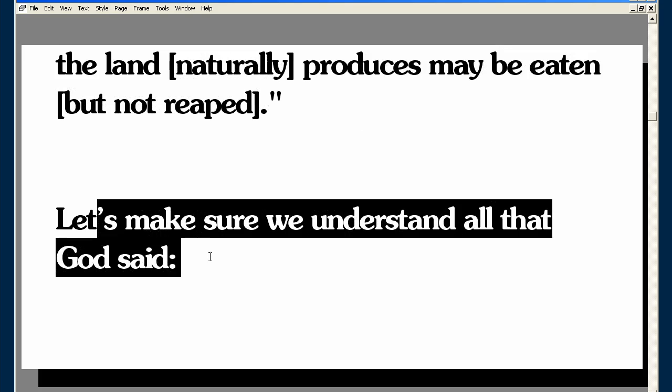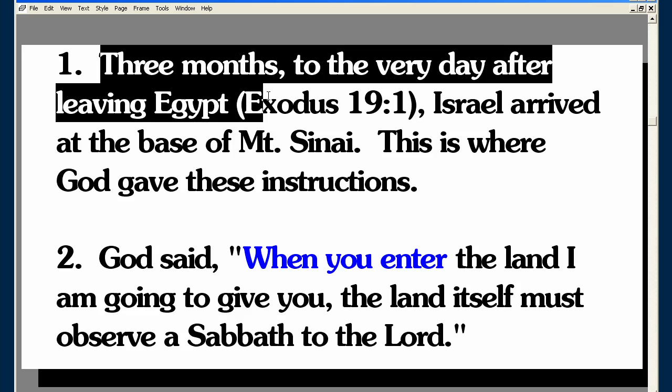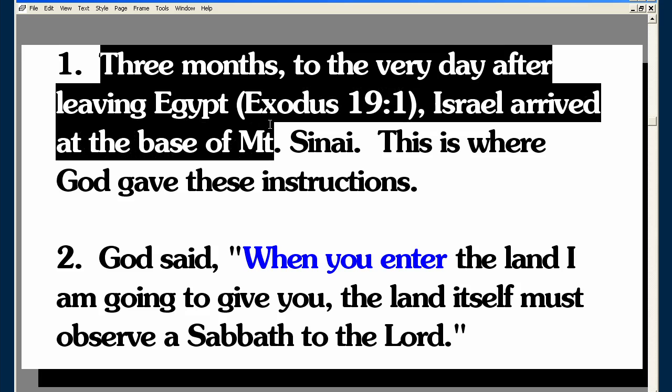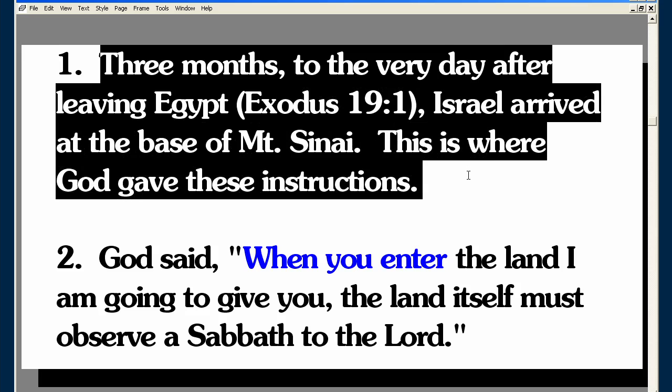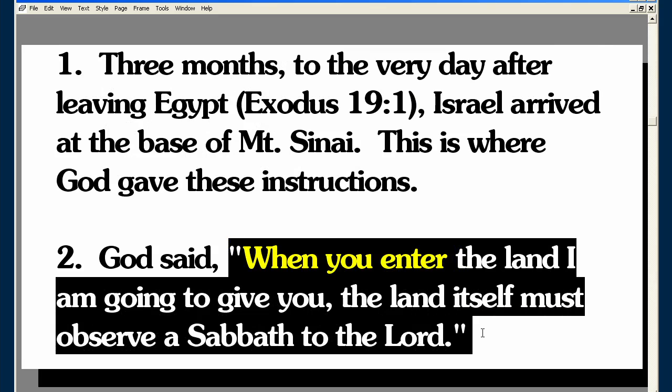Now let's make sure that we understand all that God has said. The first point: 3 months to the very day after leaving Egypt, according to Exodus 19:1, Israel arrived at the base of Mount Sinai, and this is where God gave these instructions. And God said, in verse 2 of Leviticus 25, "When you enter the land I am going to give you, the land itself must observe a Sabbath to the Lord."